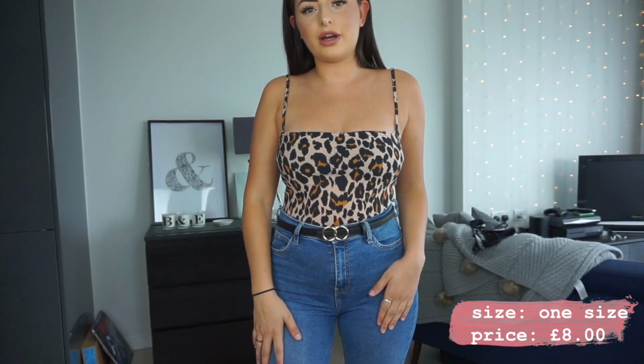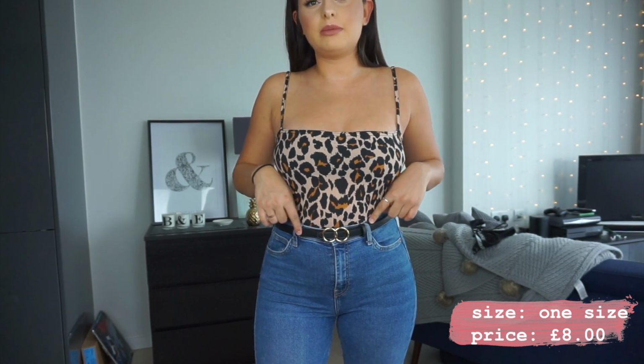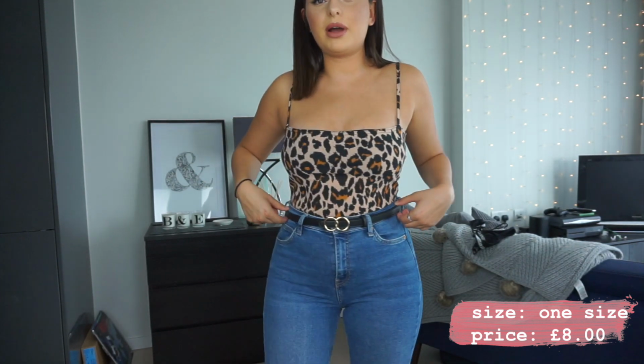So that is the belt on. I think it just looks so cute with this outfit. It kind of just ties it all together. I find that adding belts can make such a difference to an outfit, so I'm loving what this is doing for this. Don't mind that the tag's still on, but it fits my waist perfectly.